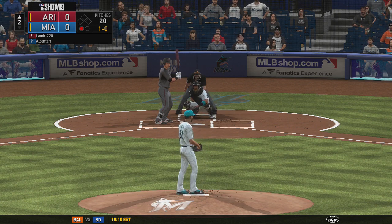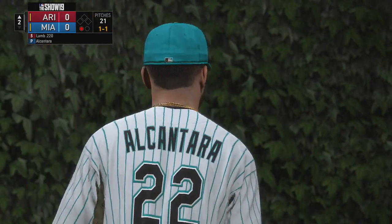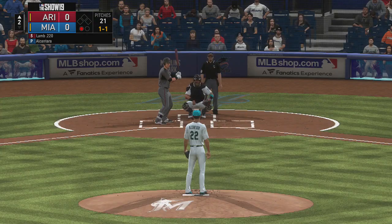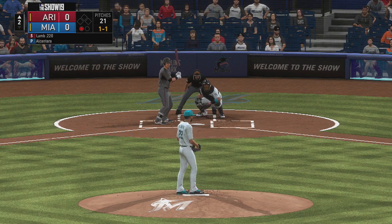The windup and the 1-0 pitch. Offered at a low one there, but came up empty. Hey, nice adjustment right there for him to get on top of that baseball and drive it to the corner. The first pitch he obviously tried to overthrow, got under it, and it sailed on him a little bit. The 1-1.